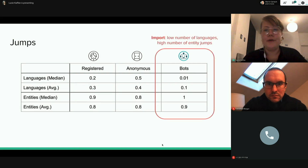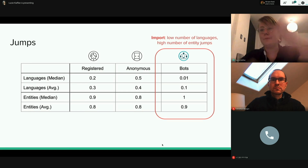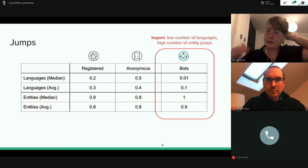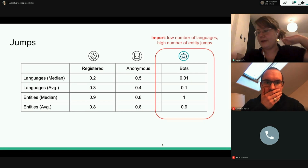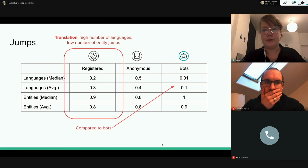And so the numbers are relatively low, but they become pretty important on a larger scale, given the number of editors and bots we have in Wikidata. With the bots, we can say we have a low number of jumps between languages, but they jump a lot between the entities, which indicates that they will work on one language across entities and then go to the next language across entities.